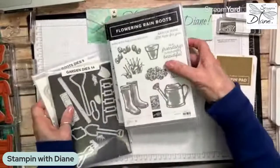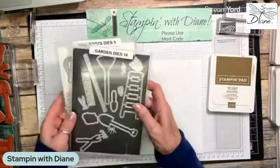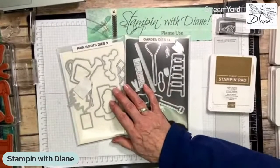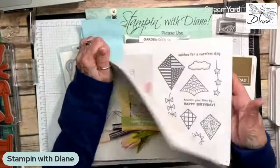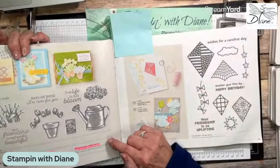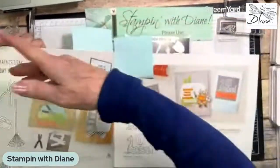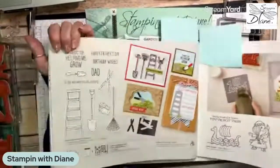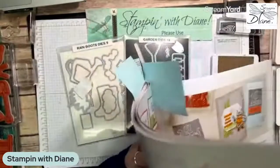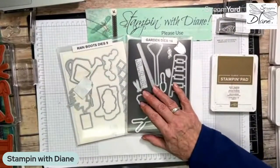So let me just put the stamp set off to the side. These, like I say, can be found in the mini J to J catalog. The flowering rain boots can be found on page 30. Remember, the bundle, you save the 10%. And the other one is on page 72. So good stuff. Yes, I figured a lot of people are probably going to use the plentiful plants, and that's great.